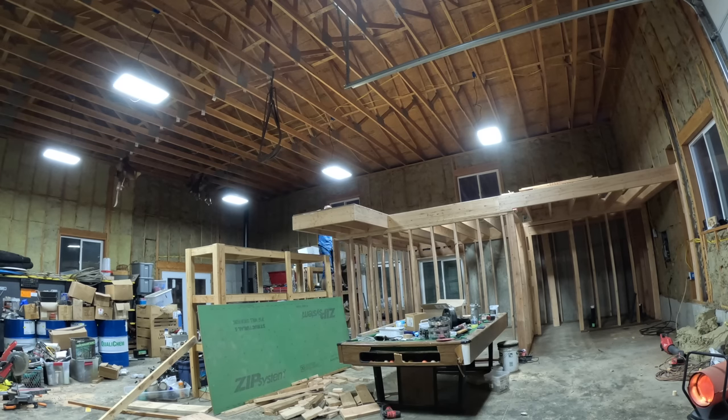Once the shop is completely finished, I'm going to have to be a little bit more picky about what projects I take on out here in the shop. I don't know if I want to be cutting and grinding and sending carbon all over this project that I worked so hard to build. And that also means that I got to stay organized from now on.